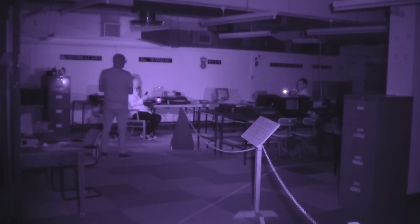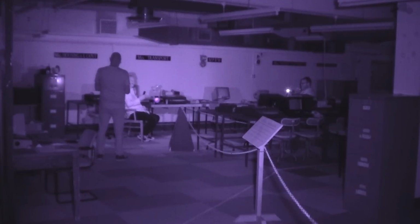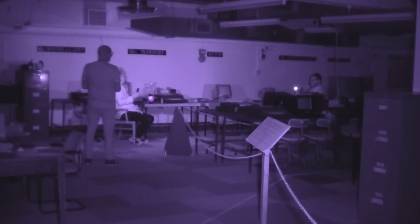Okay, I'm sat in what was the communications part of the building. In the event of a major incident, it looks like each very important part of the government was allocated one desk.